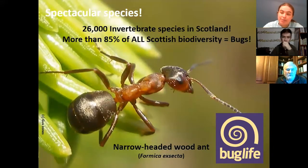Of these 40,000 plus species, 26,000 of them are found in Scotland. That accounts for more than 85% of all Scottish biodiversity. So that's not just animal biodiversity, that's including plants and fungi, which, as you can imagine, is an absolutely impressive amount. Bugs rule the world, if only we all knew it.